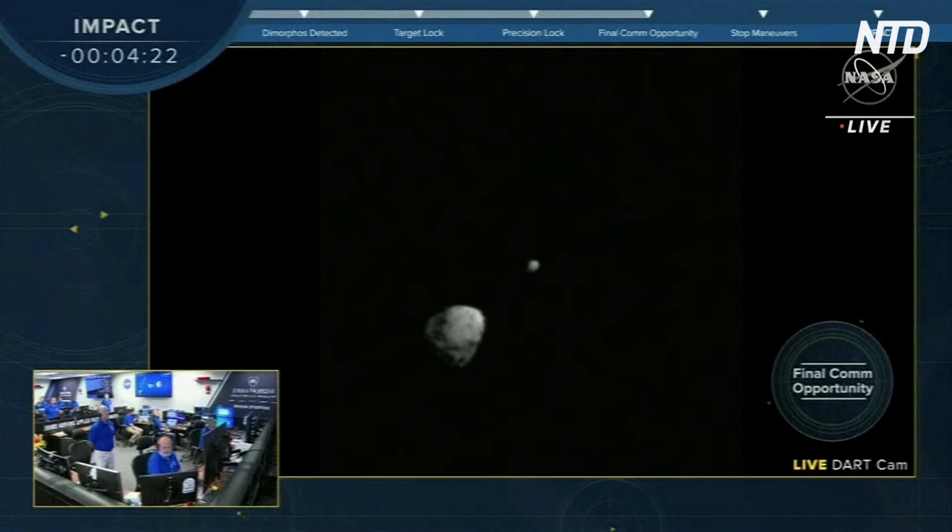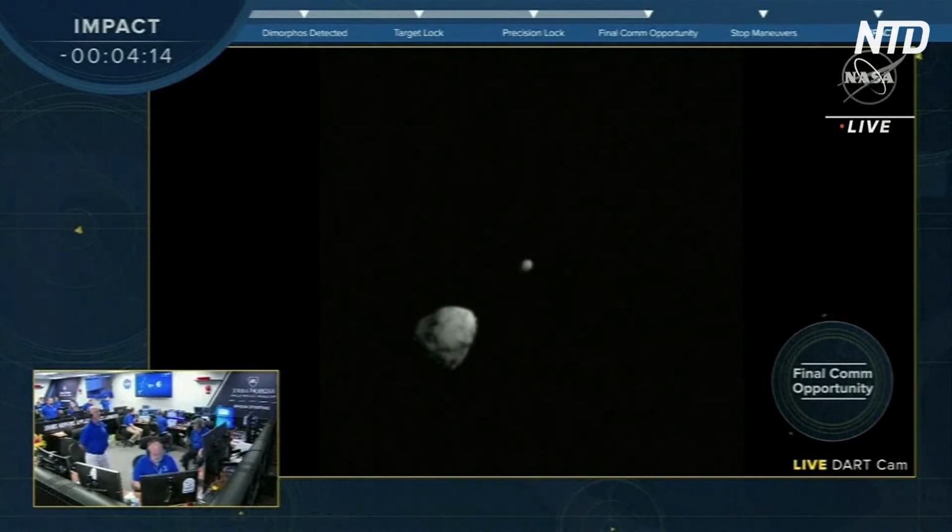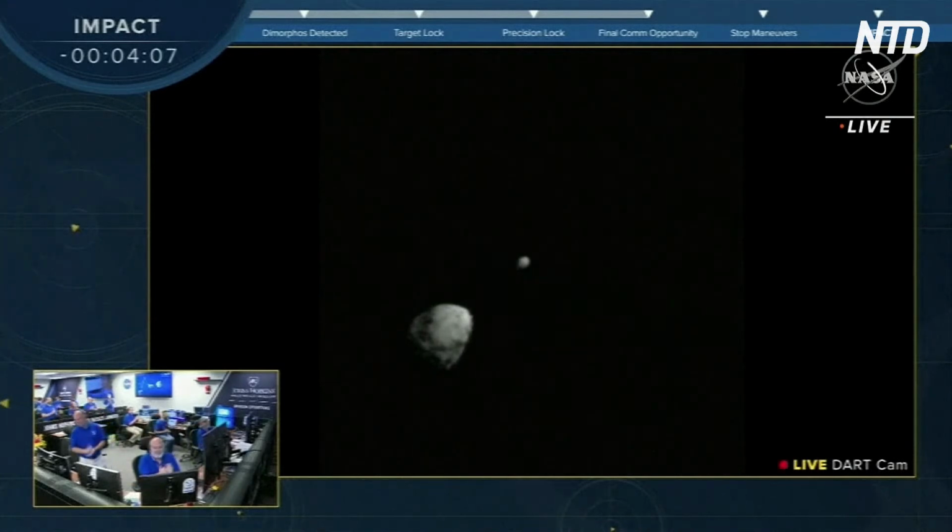This is DART MSC on DT Mach. 5 minutes till impact. We are at 1,100 miles away. Also, our window for sending any commands to the spacecraft is done. Contingency's done.